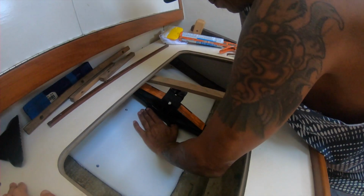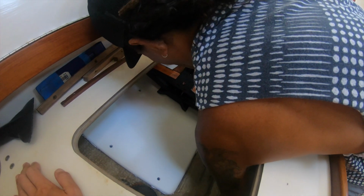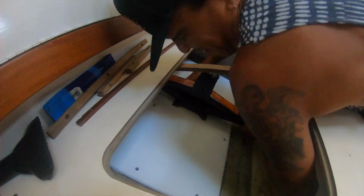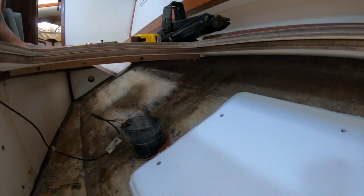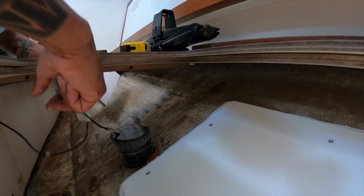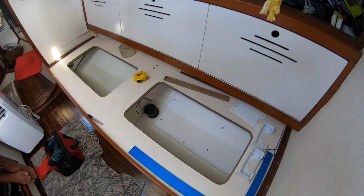Okay. This is Nestor's genius idea for how to keep it clamped down while it dries. Nestor is going to put that center brace back on, and then I'm gonna paint this whole side of the locker white.